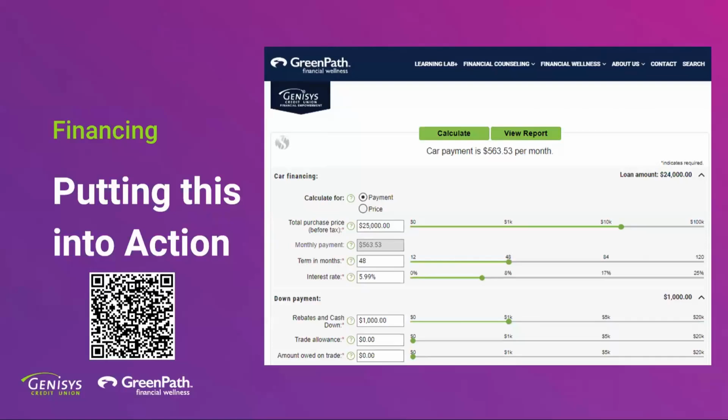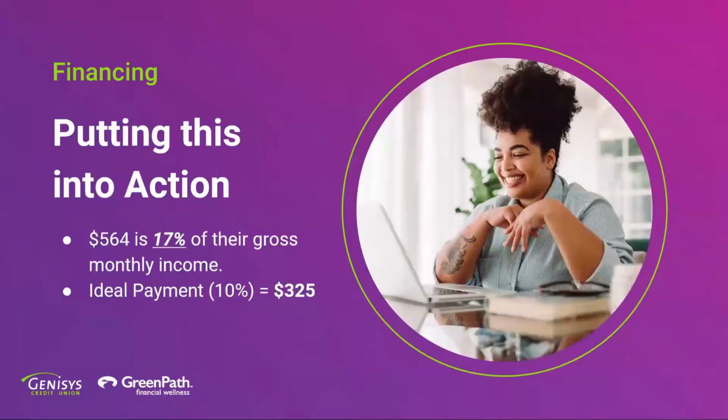Here's what it looked like when Blake plugged this information into an auto loan calculator. Based on a purchase price of $25,000, a $1,000 down payment, a 48-month term, and a 5.99% interest rate, Blake's payments would be around $564 per month. But wait, $564 is 17% of Blake's monthly income, making it unaffordable based on that monthly payment they were looking for. Blake will either need to make a larger down payment or look for a less expensive vehicle to get the monthly payment within 10% of their gross income, which would be about $325 per month or less.